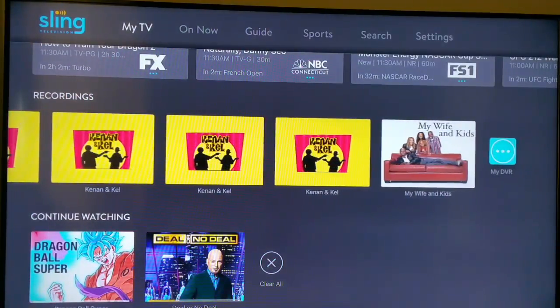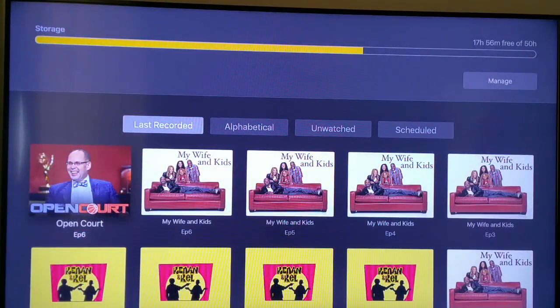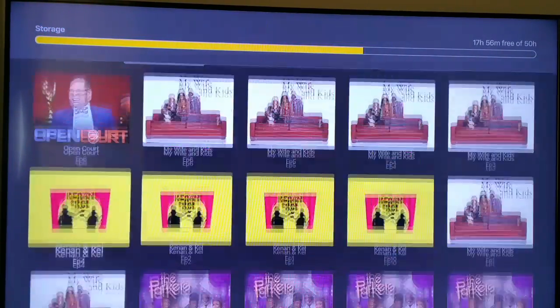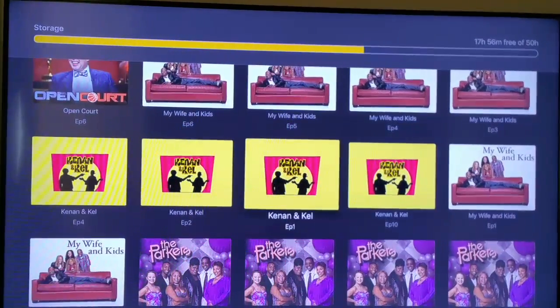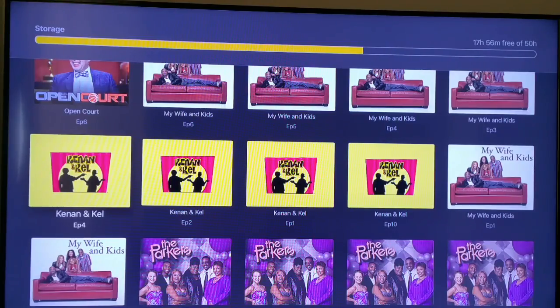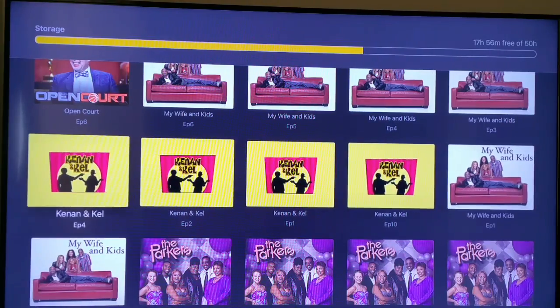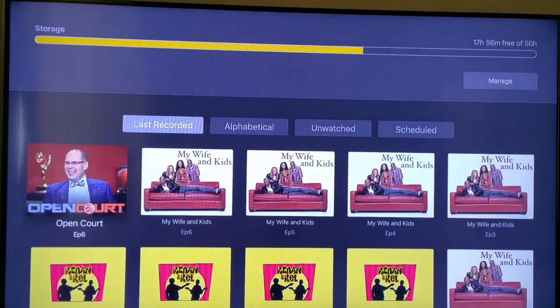They added this relatively recently, and they give you 50 hours of storage for an extra $5 a month. A small annoyance is that when you record a bunch of the same show, it doesn't put it within the same file. It gives you individual icons and files for all of those different shows. So it becomes a little bit muddled, but a minor annoyance. The DVR is pretty much a win.